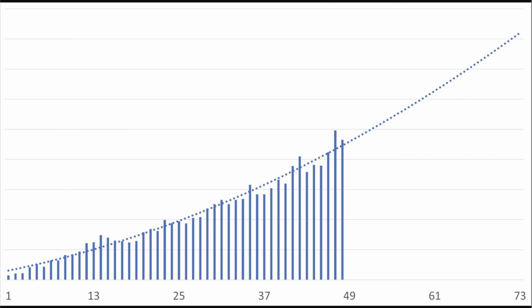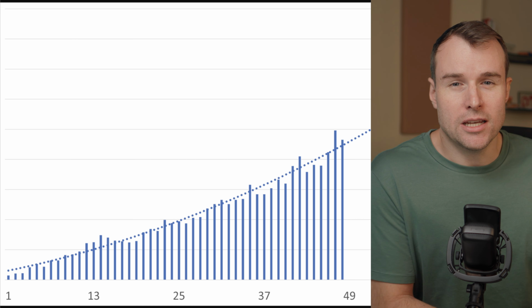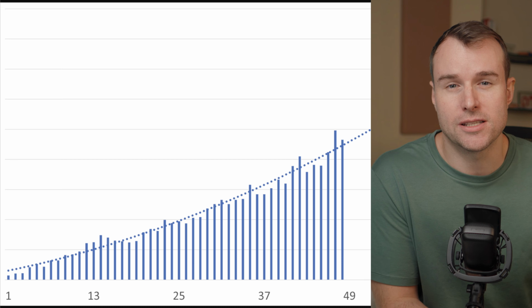This here is a monthly chart of my net worth. And during that time, we did have two massive bear markets in crypto. But if we rebalance our portfolio properly, then we can still make constant outperformance. That's the whole idea.